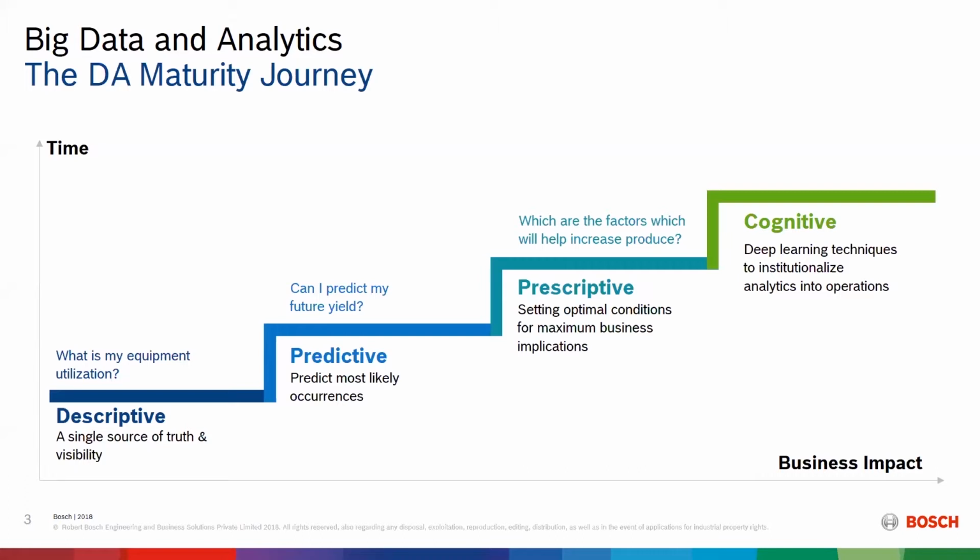Okay. Then we have seen that as companies mature, they try venturing into predictive. Predictive use cases are where you make use of your historical data to predict future events. The best example can be demand forecasting. You have historical data of the last 3 years of sales, and making use of that data, you identify the trends and patterns, and then you try to predict the most likely sales demand in the market for your product.